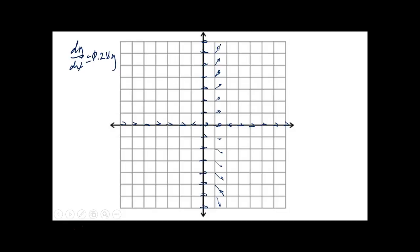And then at 2, 1, that would be 0.4, 0.6, 0.8, 1, 1.2. At 2, 2, that would be 0.8, a little bit steeper. So you can start filling all those in.